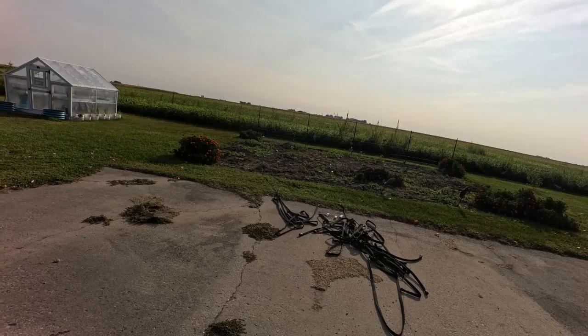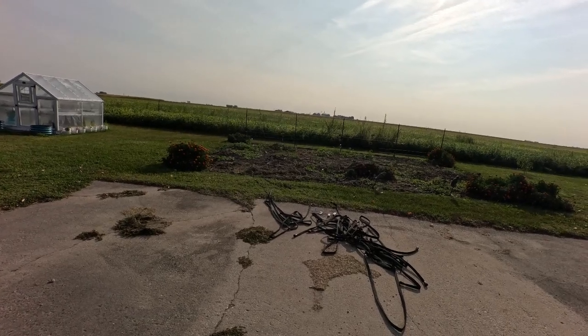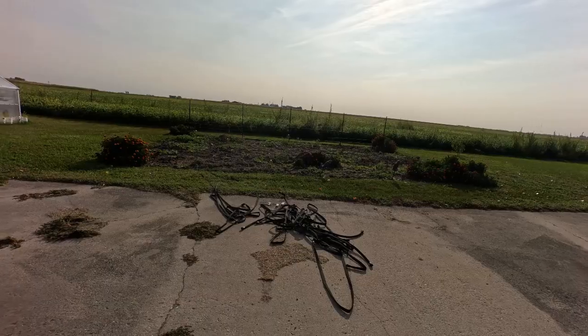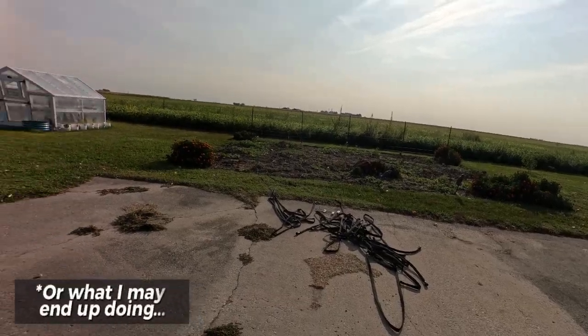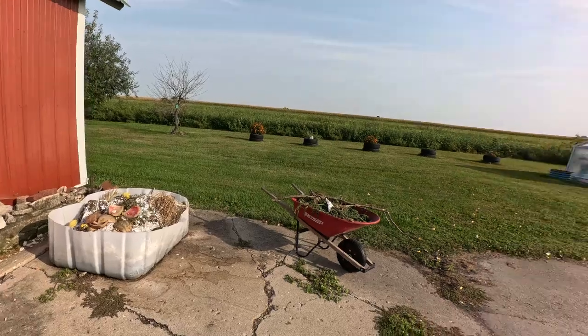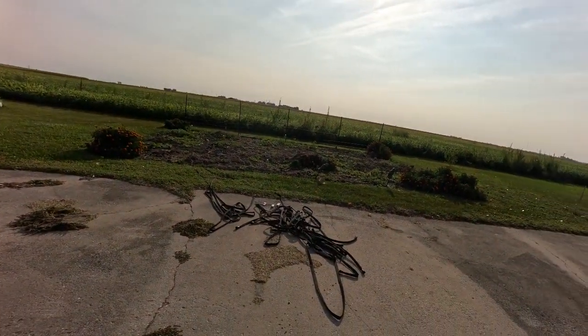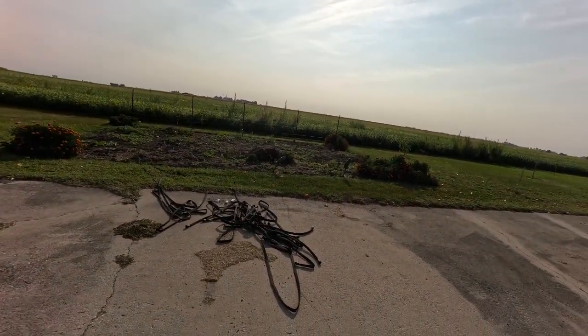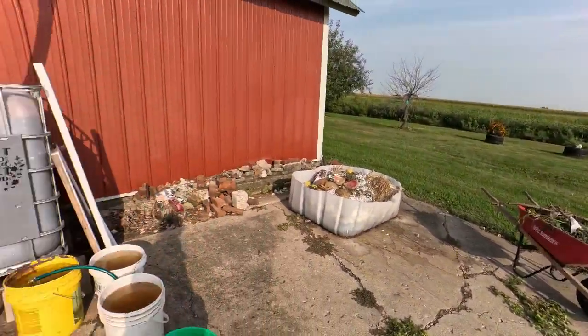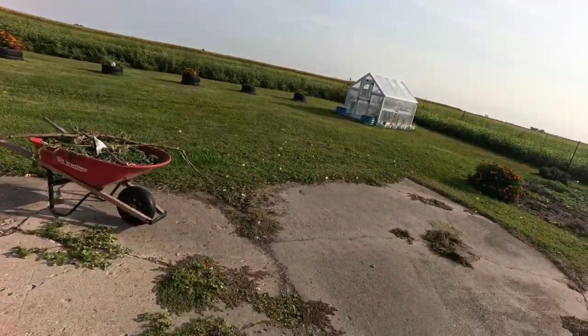So I'm thinking next year I'm going to till twice. I'm going to till this fall, put down some grub control and just till this bed up. Or what I end up doing is in the spring I'm going to empty that tote in this field, get it tilled again, and maybe I'll put down some more grub control. Yeah, so I need to do a bit of cleaning up in this area.